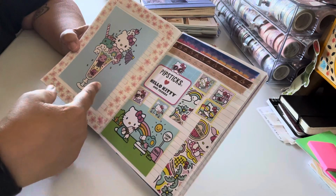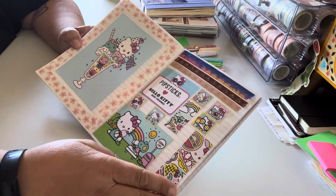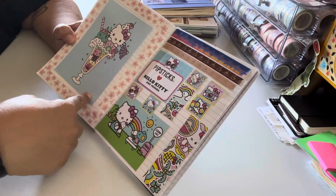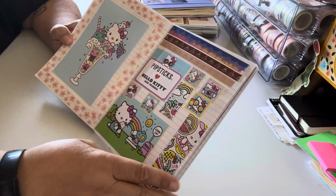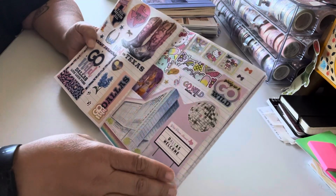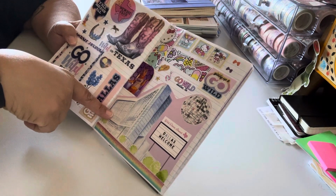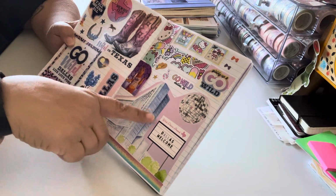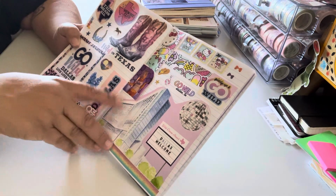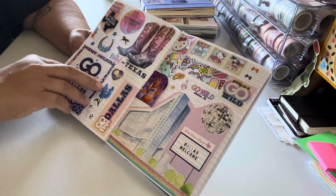We got stuff from Pipsticks, so a whole Hello Kitty sticker kit, so I cut things up. I think this was like an envelope or something, and I cut that up and put it in here. A journaling card, more things, more Hello Kitty. This part came from the postcard, or a brochure they sent us in our welcome box, and instead of saving the whole thing, I just cut out pieces of it. Here's some stickers and more things that I cut from the brochure.